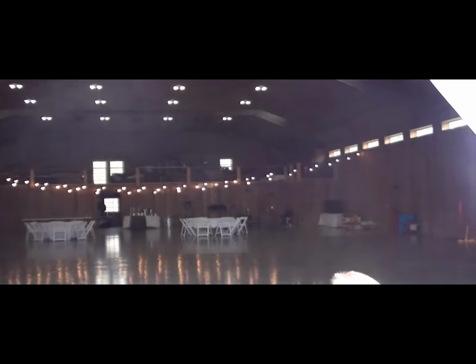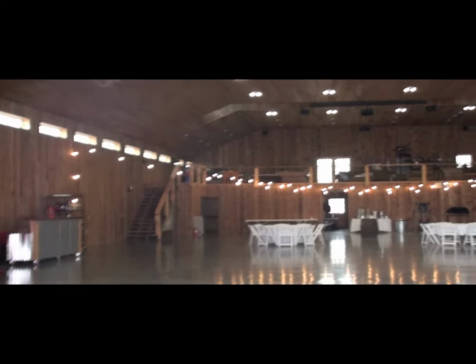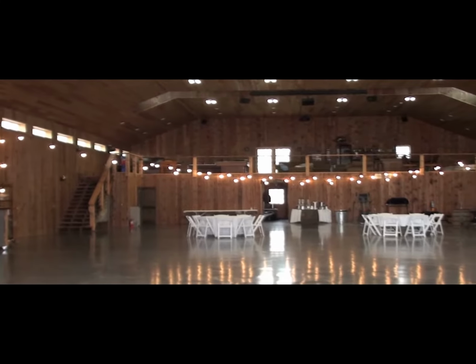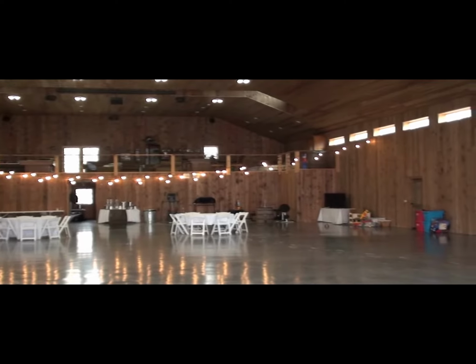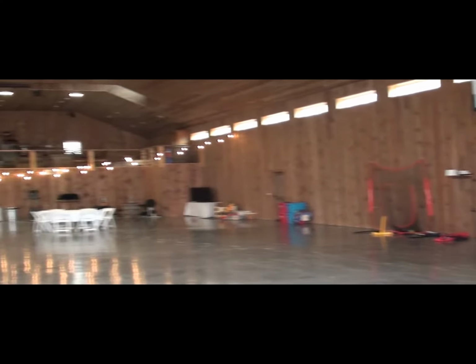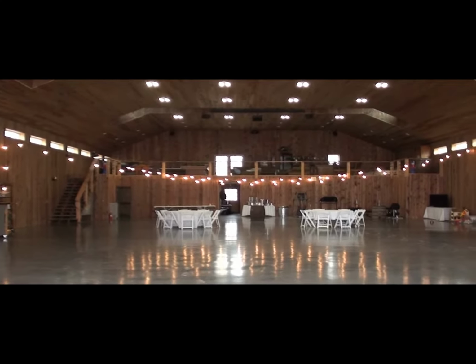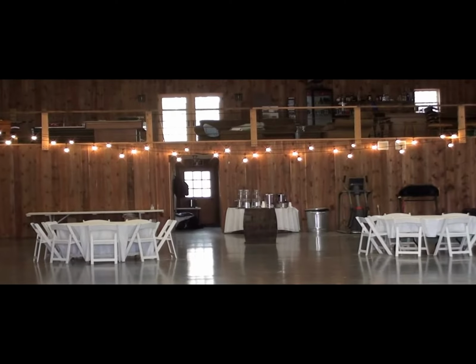So this is a little sneak peek of our barn. It's kind of set up for our wintertime, so our kids and stuff can play. We don't have any events coming up anytime soon, so we thought we'd just give you a little peek. We got it set up for some basketball and some baseball and some tropical plants and a few tables set up so when people come visit they can see how it's going to look. But of course we show them more of the pictures and stuff.